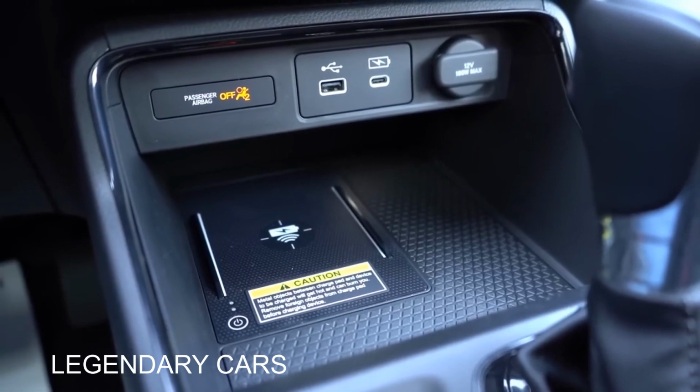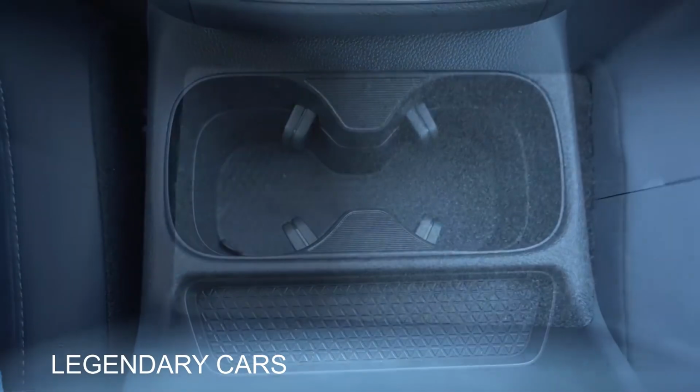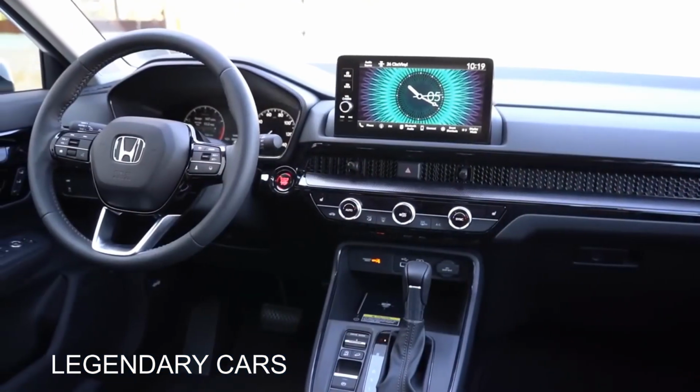You do have an electromechanical parking brake just to the left of the shifter. You do have dual cup holders just behind that. And within the center armrest, actually a decent amount of storage in there. Well done, Honda.